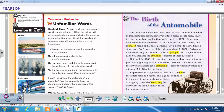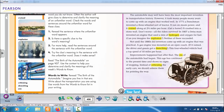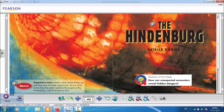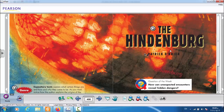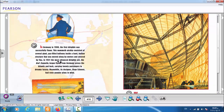Okay, guys, so this is the birth of the automobile. This car, it's a kind of car, or a kind of vehicle. Turn over the page, and you will find the story, which is the Hindenburg. The genre of this story is expository text. In expository text stories, we have a lot of information about a specific topic. Our topic today is the Hindenburg. What is a Hindenburg? Turn over the page and let's check together.